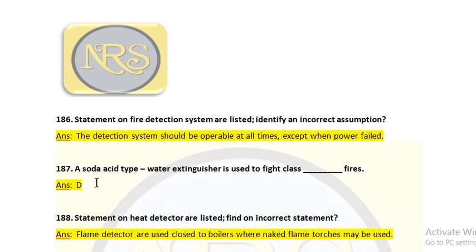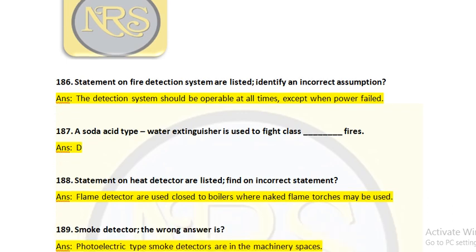Question number 187. A soda acid type water extinguisher is used to fight dash class of fires. The answer is option D, that is class D fires. Class D fires are metal fires. So the soda acid type water extinguisher is used in class D fires, metal fires.